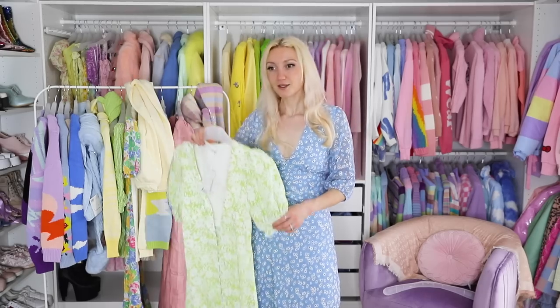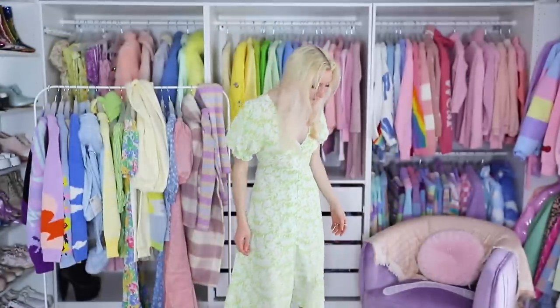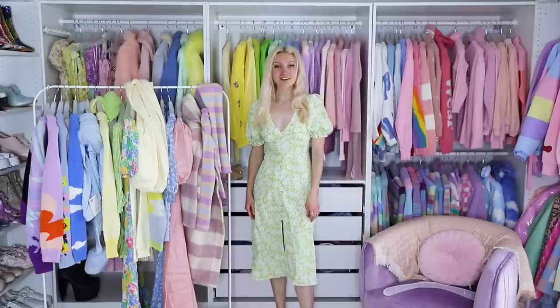I kind of live for it. Really? I think it's cute. Yeah. Okay, I think it's a nice color. Let's try. All right, I've proved myself wrong. I think I judged this a bit too harshly. Now that I'm wearing it, I do actually really like it. I think it's a really nice dress.